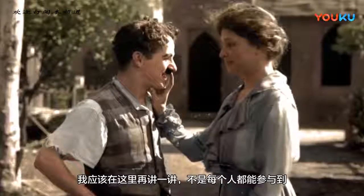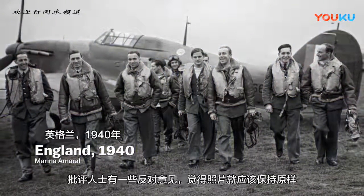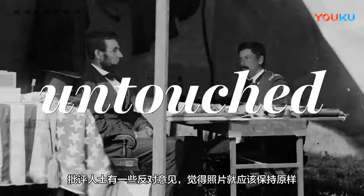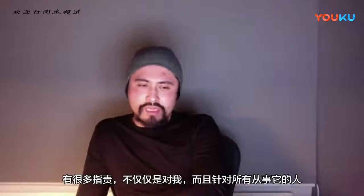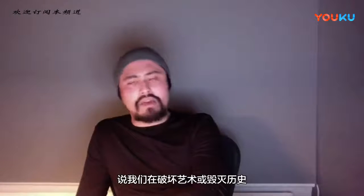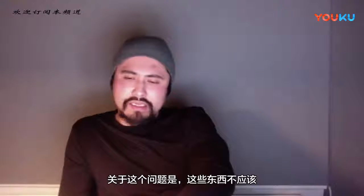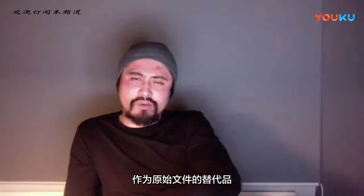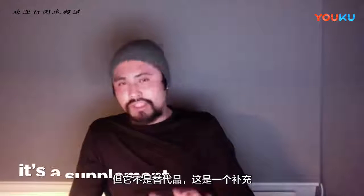I should take a second here to mention that not everyone is into the work colorization artists are doing. There's been some pushback, with critics arguing that these photos should be left untouched. There's a lot of accusations, not just to me, but to pretty much anyone who does it, which is that, you know, we're vandalizing art or messing up history. And the thing about that is that these things are not supposed to be substitutes for original documents. It sits alongside the original, but it's not a substitute, it's a supplement.